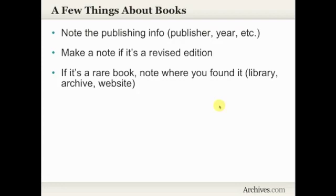So books are pretty straightforward when it comes to good source citations. But a few things to remember. Make sure that you note the publishing information, the publisher, the year. Make a note if it's a revised edition. There are going to be changes between a first edition, a second edition, third edition. Facts might have changed, sections might have been rewritten, page numbers certainly change. So if you're using, say, a third edition of a book, make sure that you note that.